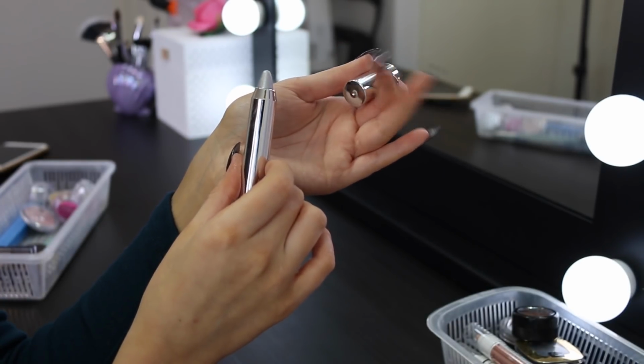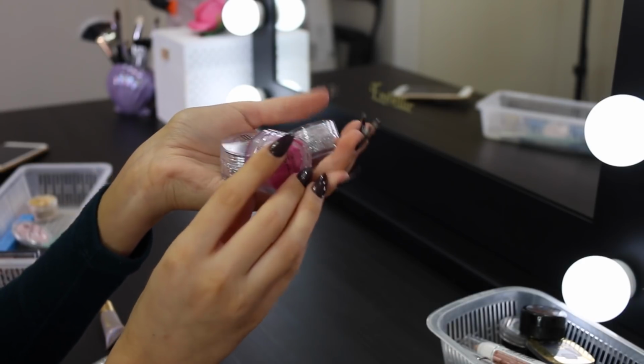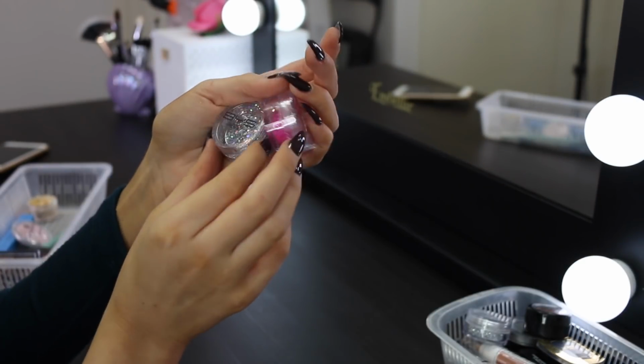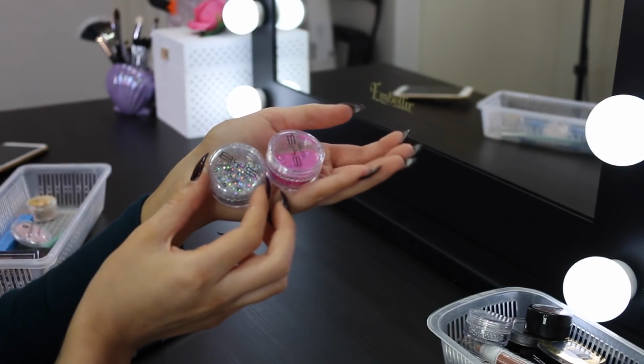I don't think I'll be using this. I've got some more BYS glitters. I'm going to get rid of that little fine silver one. These two I'm not sure. I feel like I should just keep them for the sake of it, in case.